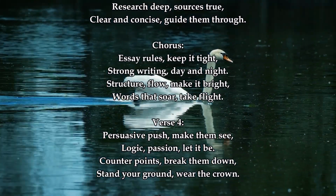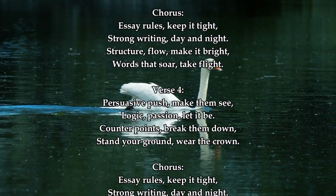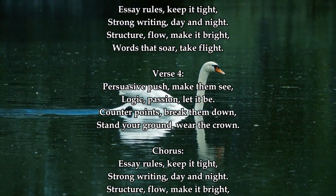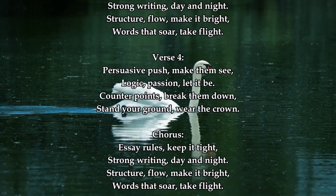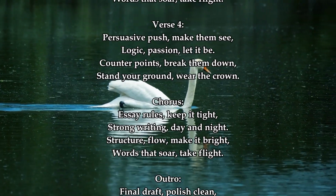Persuasive push, make them see. Logic, passion, let it be. Counterpoints, break them down and stand your ground and wear the crown. Essay rules, keep it tight. Strong writing, day and night. Structure flow, make it bright. Words that soar, take flight.